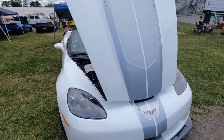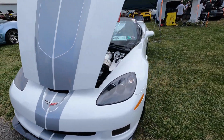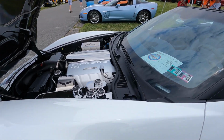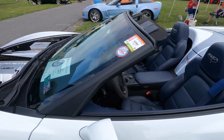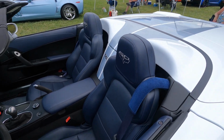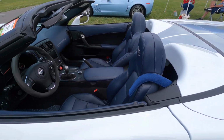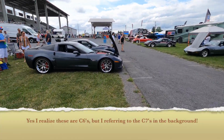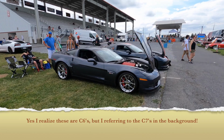427 convertible, 60th anniversary car. Beautifully done under the hood. And what I like about this is the twilight blue, the blue interior that was done in these things. Not black, but a very, very deep blue color. A really nice looking interior. A couple other C7s over here.